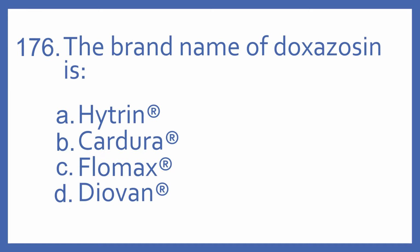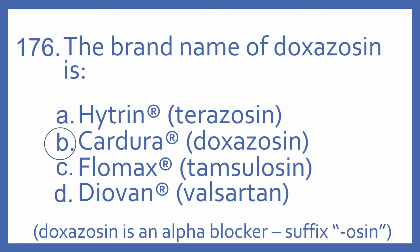Number 176. The brand name of doxazosin is A, Hytrin, B, Cardura, C, Flomax, or D, Diovan. And the answer is B, Cardura. The brand name of doxazosin is Cardura. Hytrin is the brand name of terazosin. Flomax is the brand name of tamsulosin. And Diovan is the brand name of valsartan. Hytrin, Cardura, and Flomax are all alpha blockers, and those end with the suffix osin. And Diovan, ending with the suffix sartan, is an ARB for high blood pressure.